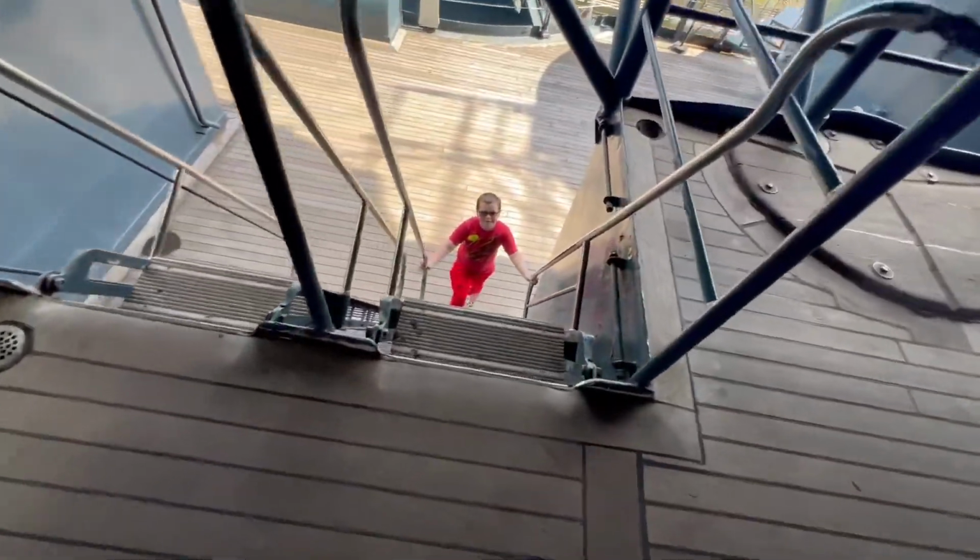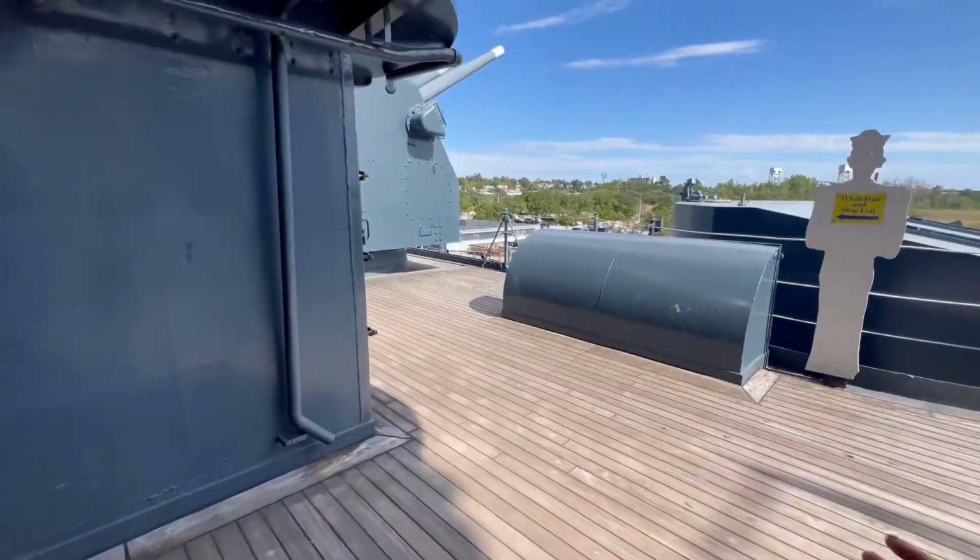You don't like that ladder? It's unstable? Oh, it's fine. It's a little wobbly, but it's fine. Oh. So you need the water. Back on the deck.